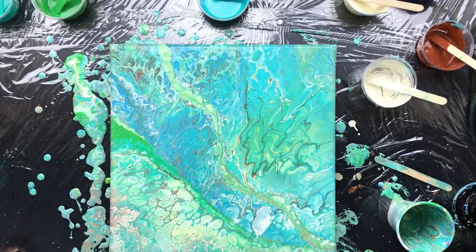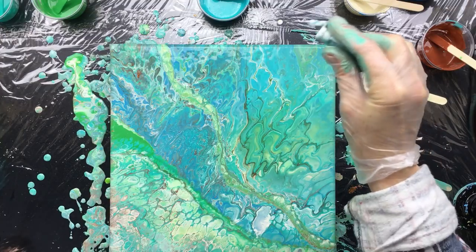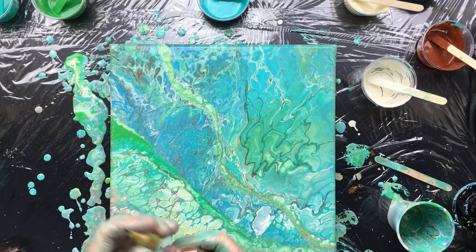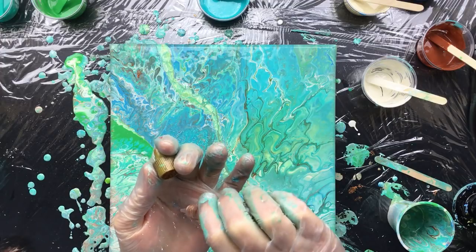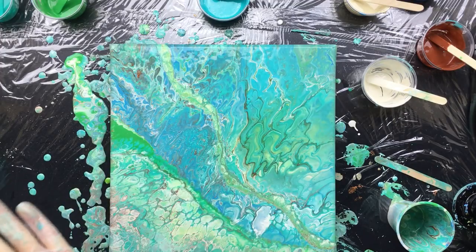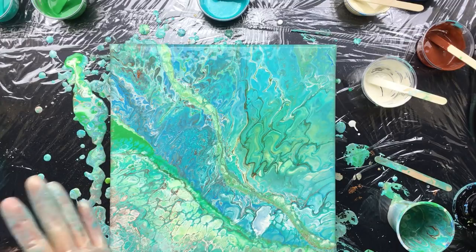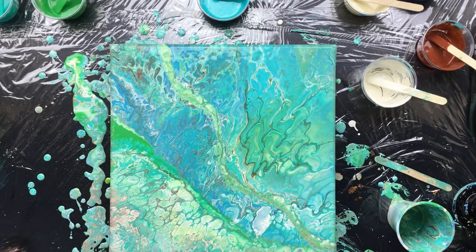I'm going to do a little bit of blue, just to bring up the blue in the picture. Not too much though, just a tiny bit. That's that. And a tiny bit of bronze down here to get that together a little bit. Just blowing it on. That's more than enough. That's it.